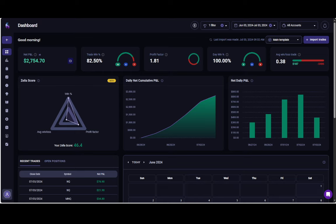The profit factor is 1.81. If you don't know what profit factor is, it's total profits divided by total losses. A profit factor above 1 indicates a profitable trading system. The daily win percentage is 100% winning days. There are 5 days on this account. So we've got a little bit more time before we can request a payout, which is completely fine, right?